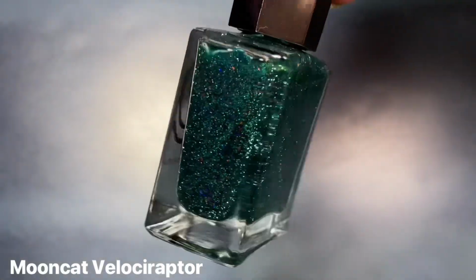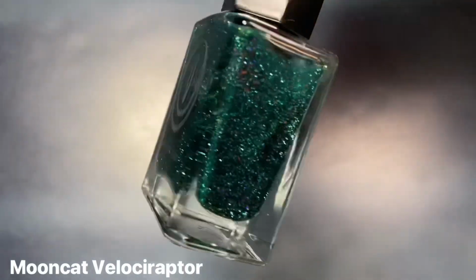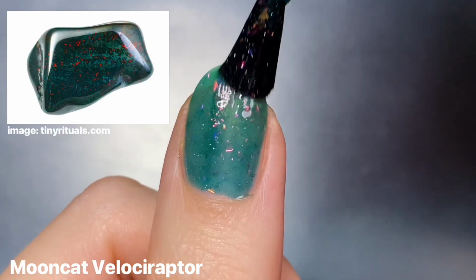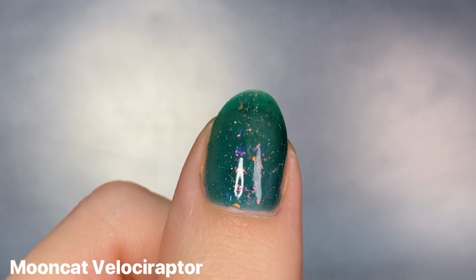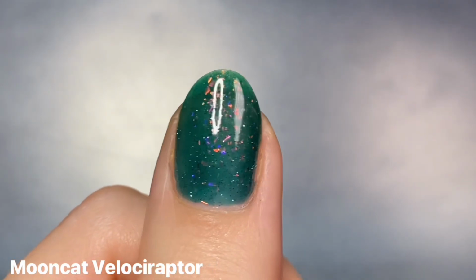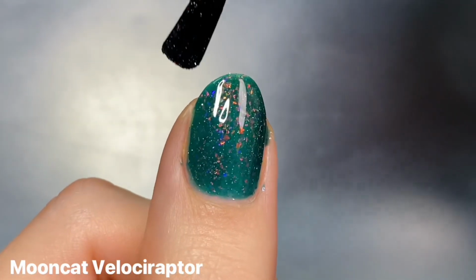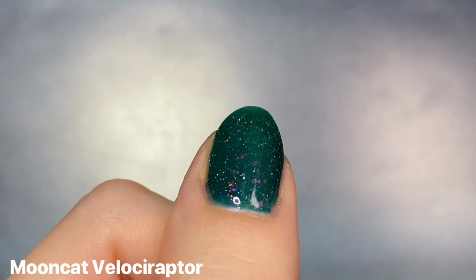Next, I have Mooncat's Velociraptor, and this is for March's second, less popular birthstone, bloodstone, which is basically a dark green jasper that has spots of red in it that are iron oxide inclusions, but they kind of look like drops of blood, hence the name. And I thought this polish was so perfect to match that because it has a very similar green base color and it has these red flakes as well. There are also some purple ones and some reflective glitter, so this one is a little bit more sparkly than a traditional bloodstone crystal. So I thought this was a pretty great pick if I do say so myself.